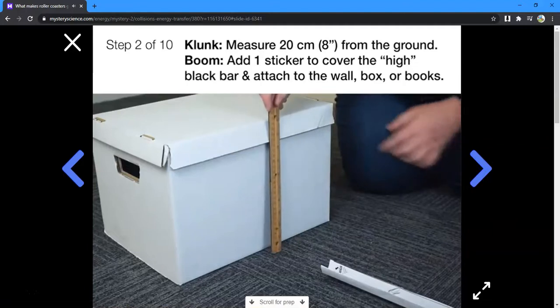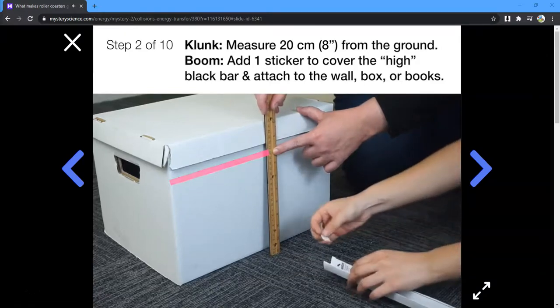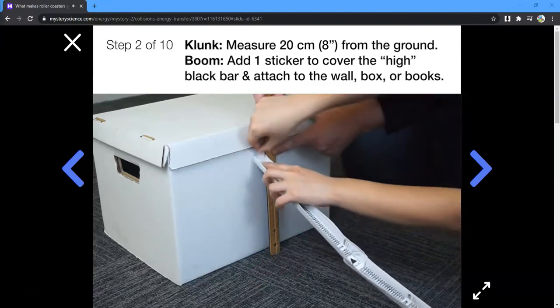Klunk, use your ruler to measure 20 centimeters up from the ground. Now, we're using a box, but you might be using books or a wall. That's okay. Boom, get a sticker and put half of it on the part of the track that says hi, like this. Then press the other half of the sticker on the box, right at where 20 centimeters is.